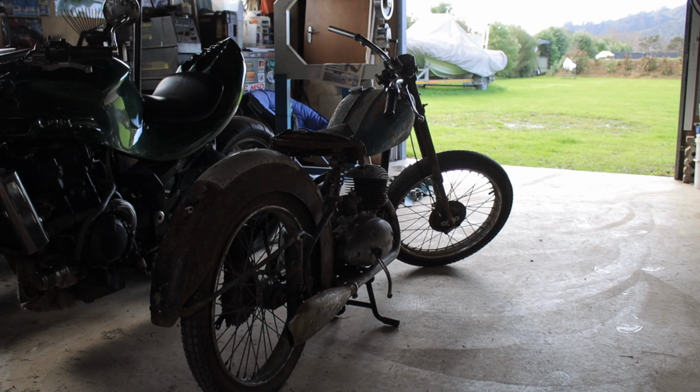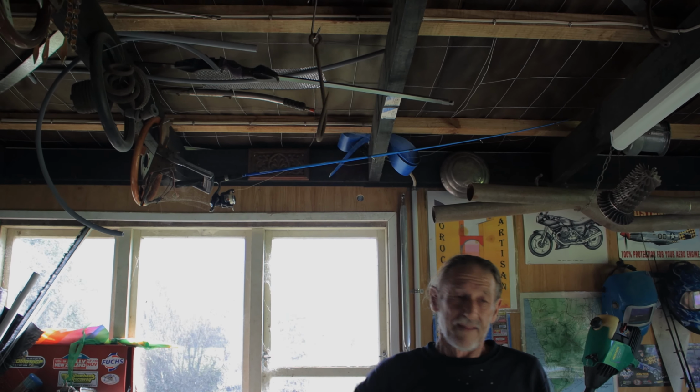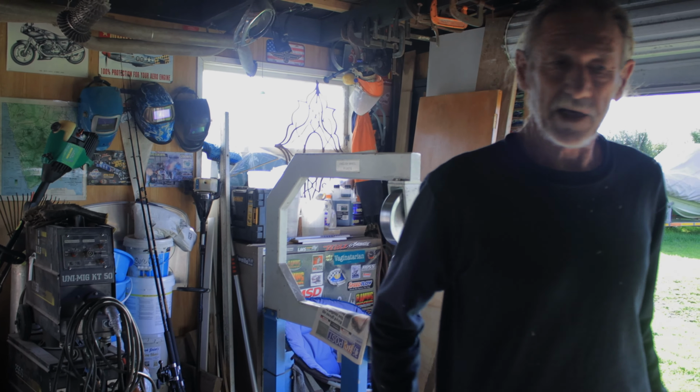If you want to go back in time, look at that. That's a fish hook my grandfather used to fish with. Really? Yeah. So what was he fishing for with that? Sharks in the Manukau, yeah.